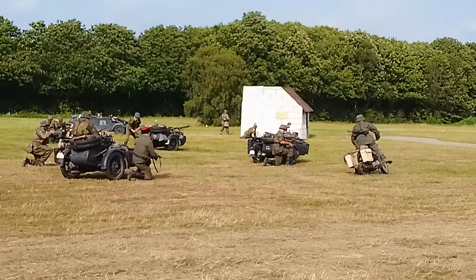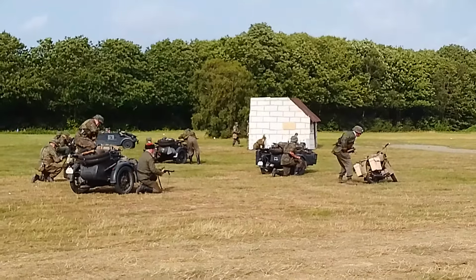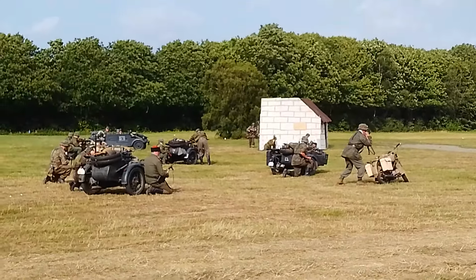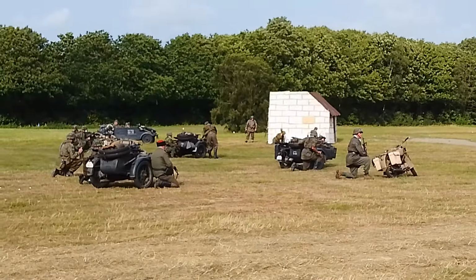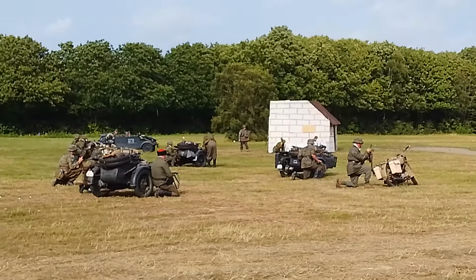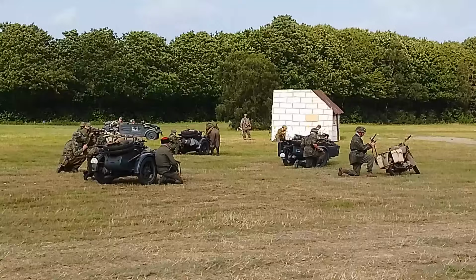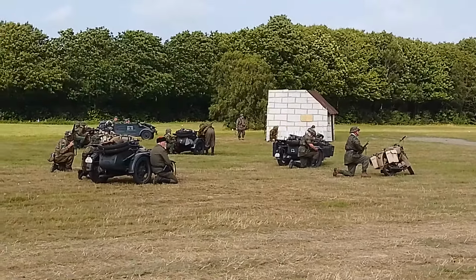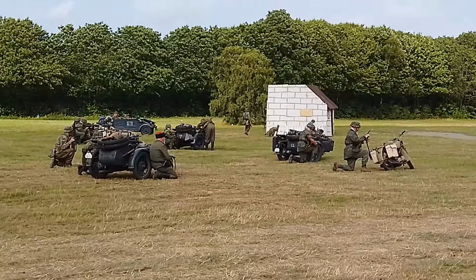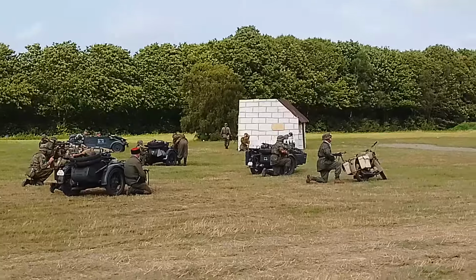A German staff car comes forward to assess the situation and deploy the troops suitably. The motorcycles have ceased, they're taking up their positions. The original German troops are now ensconced in the farm. The escaping airborne forces have managed to get messages back to the Allied commanders.